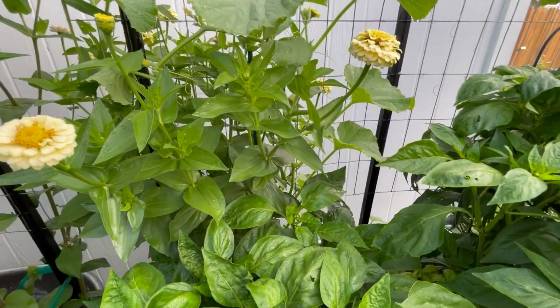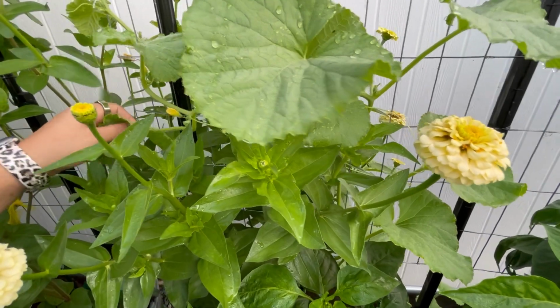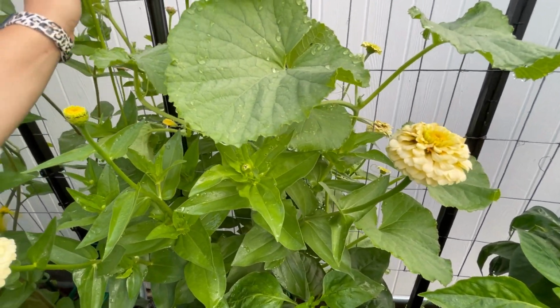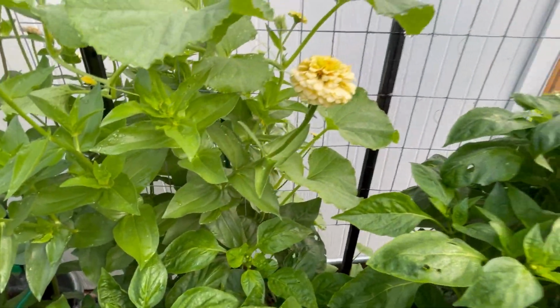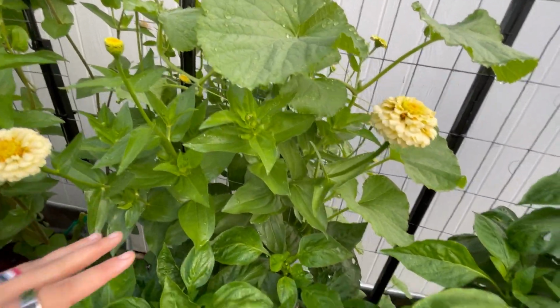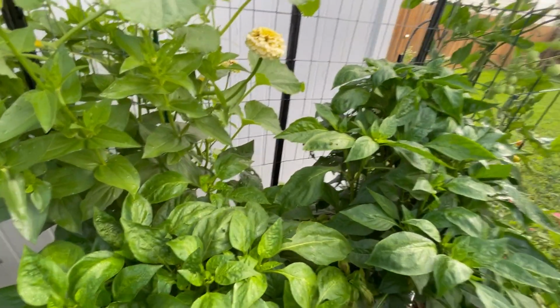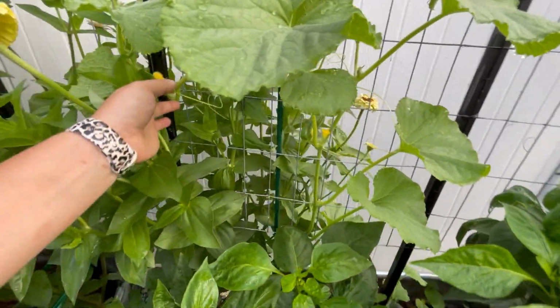And then this bed right here is another melon bed, but this is my Kajari Melon Bed. So the one I just showed you was the Minnesota Midget Melon. This one is a Kajari melon. It's another personal sized melon. So all these zinnias will come out, so that way we have more space and more air in here, especially for the peppers. And this Kajari melon is just taking off right now.